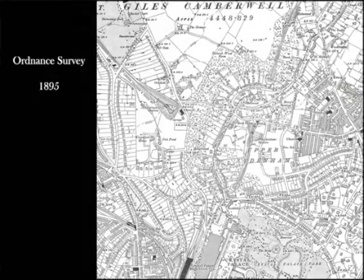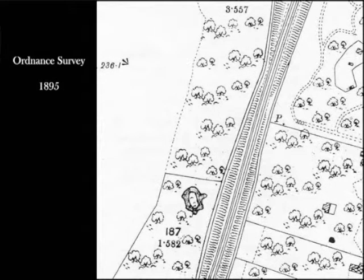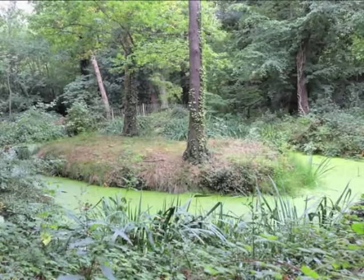By 1895, the triangle of woodland between Crystal Palace Parade and Farquhar Road had been mostly given over to housing, with only a few fragments of Vicar's Oak Wood remaining. To the north, the portion of Ambrook Hill Wood east of the railway had been partitioned into gardens, although a band of trees has been preserved, presumably to screen the residents from passing trains. The circular pond that still exists in Dulwich Woods today appears on this map for the first time.